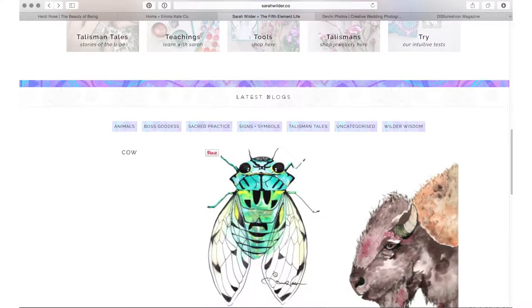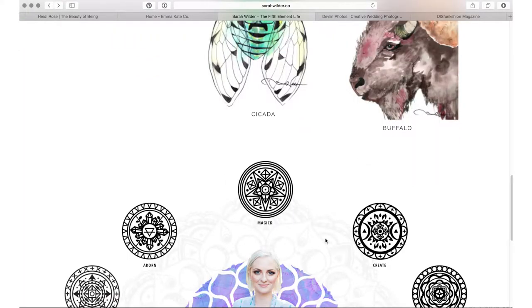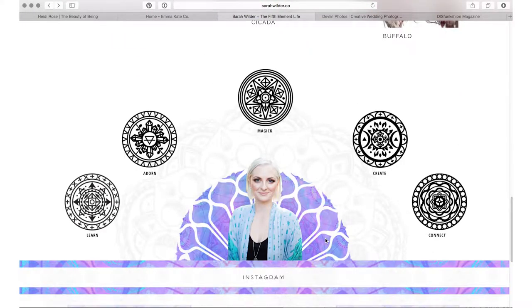Scrolling down further are her latest blog posts, and there are categories at the top here. Animals, boss categories, sacred practice, signs and symbols, talisman's tale, wilder wisdom. So I think this cow image hasn't appeared, so there may be a back end problem here, but she has some drawings here of a cicada and a buffalo. And then here you go, it's almost the bottom of her website, but this is again a different type of menu. You can see these are interactive and they change color when you click over them.